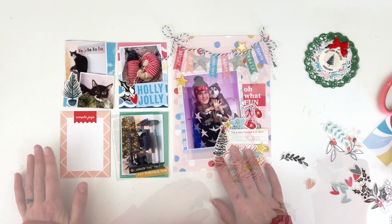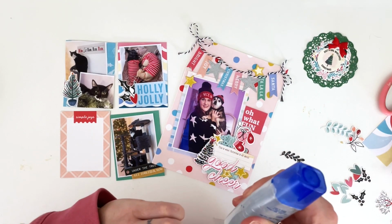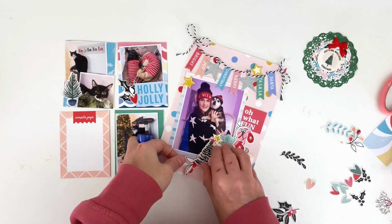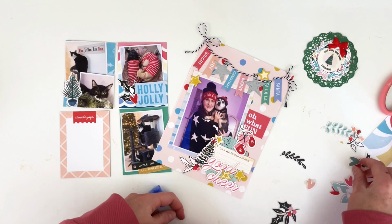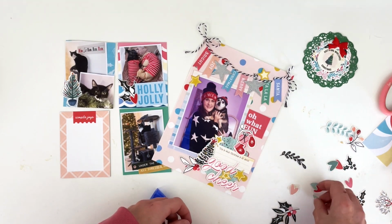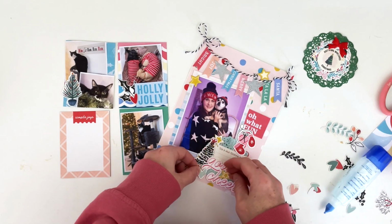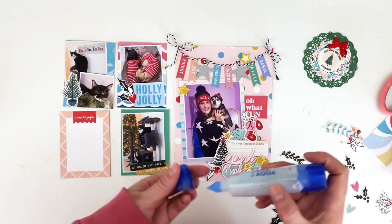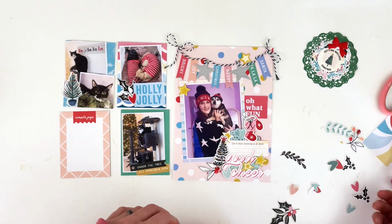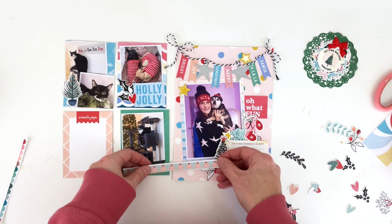I wanted to still have that Oh What Fun in there, so I added it at the top. More black and white. I still feel like there's not enough happening down in that corner, so I'm kind of just trying to fill up the space and figure out what needs to go there. I took those yellow stars that were on that cluster that I pre-made, and I distributed them throughout the layout too, so they sort of frame the whole thing.